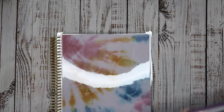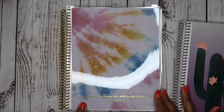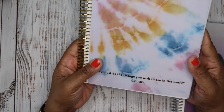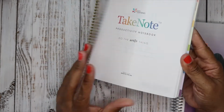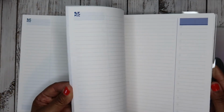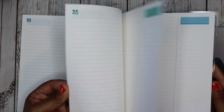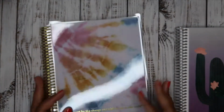They did include in my PR package two notebooks. They sent one, and I love this one. This just says, "You must be the change you wish to see in the world," Gandhi. And then this particular book is a productivity notebook. You guys have all seen these before. These are going to be regular price, I think $16 on the site. If I'm mistaken, I will correct myself here. But this is a productivity notebook that they include in the PR package.